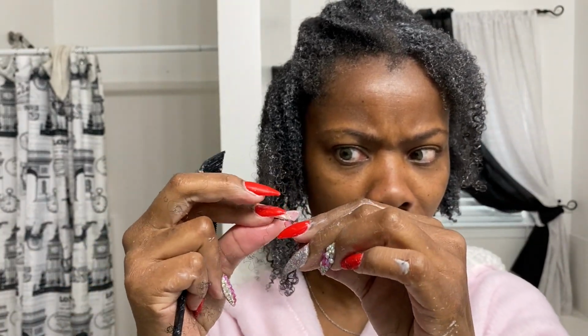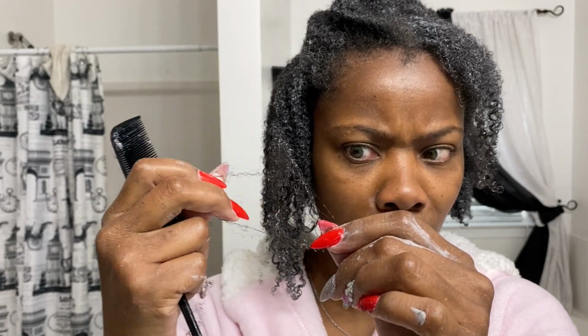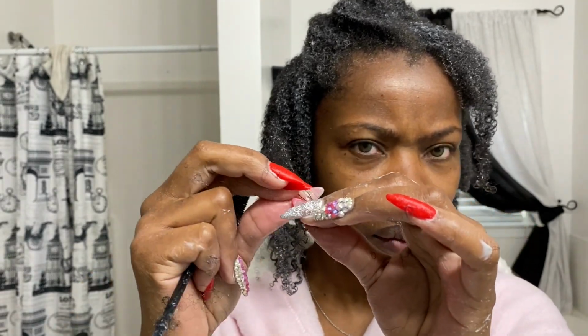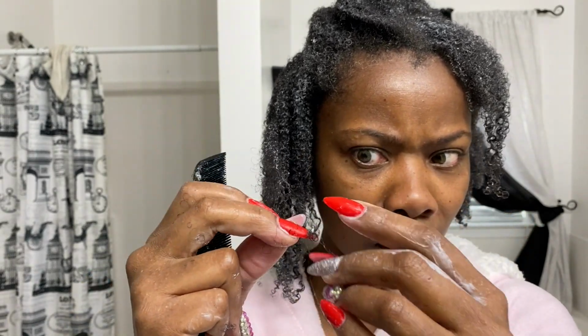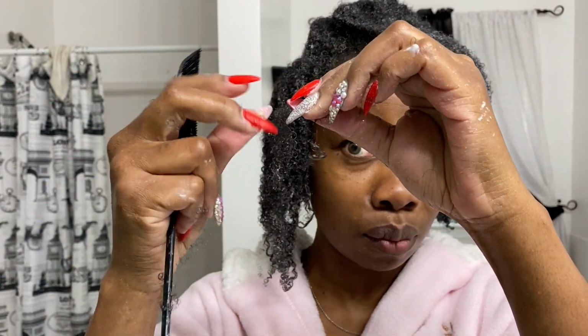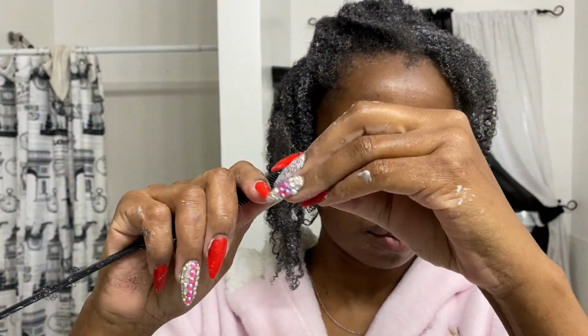You can really see it now, where it's kind of thicker on the end. I'm getting closer to the knot. And I'm not going to be able to save the ends of that hair, unfortunately. It's got to go. There we go. There we go. Get it, get it. Come on, Tamika. You see it hanging off on the end?